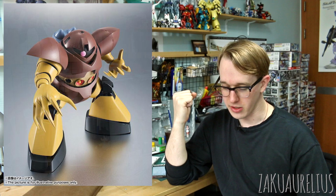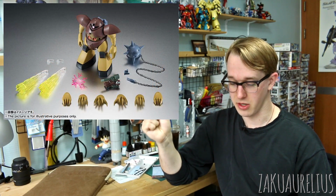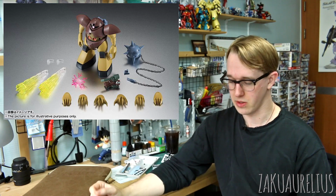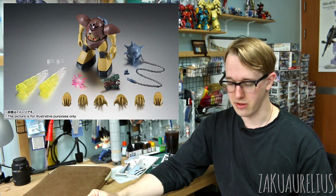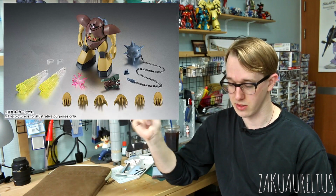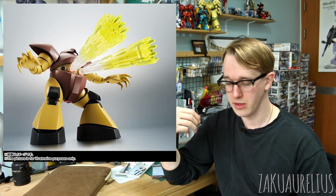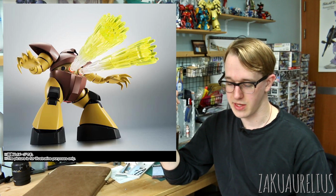But anyway, next we had a Robot Damashi GOG version anime. So in the last part we talked about the new GOG that appeared in the preview for Gundam Thunderbolt episode 6. This is the original GOG, the anime version, so close to as it appeared in the anime. You also get, of course, a bunch of effect parts. You get a Gundam hammer with this as well. So this is a Gundam hammer that you can use with your Gundam version anime figure, so that's cool.